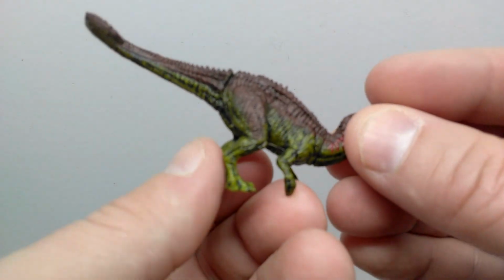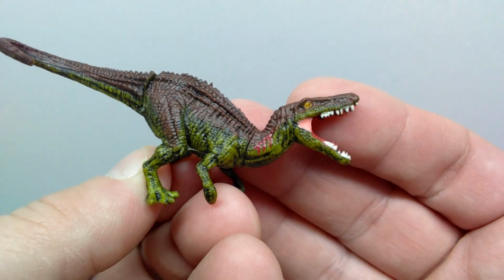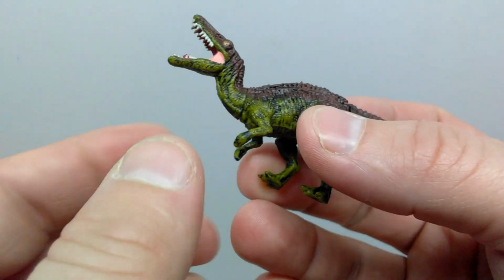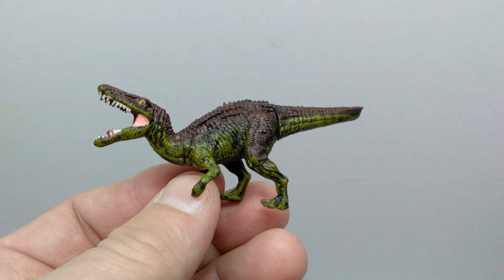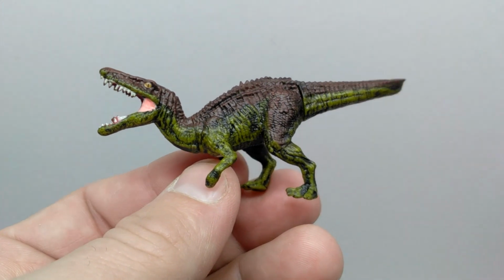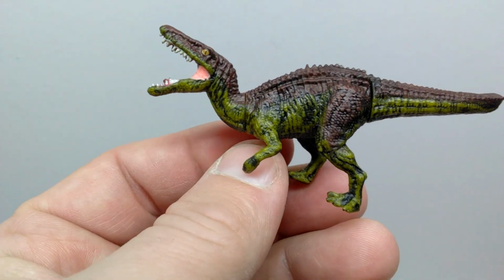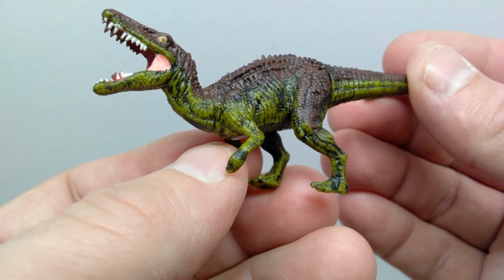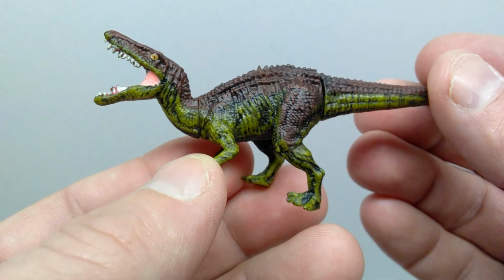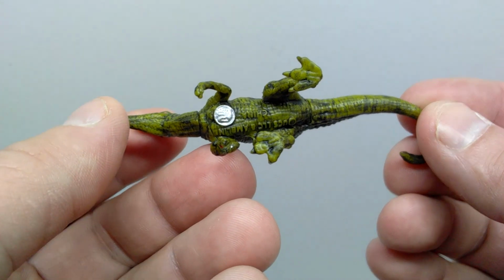And then we've got ourselves the Baryonyx, and the Baryonyx is the same sculpt that we've had in the past, but yet again, just like with the Charlie and the Sinoceratops, I think this might be my favorite version of the Baryonyx so far, because we have a really nice greenish tone for the body, a nice brown running along the back, but this one has been hit with a dark wash, and the dark wash makes all of that detail stand out really nicely, and also kind of gives it some color variation.